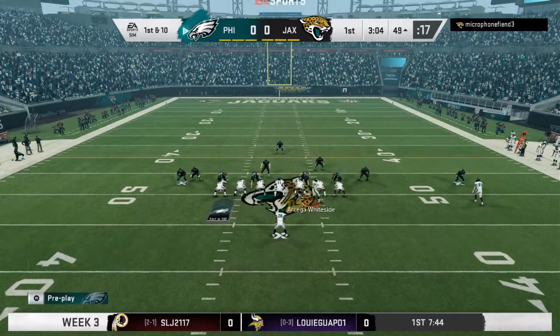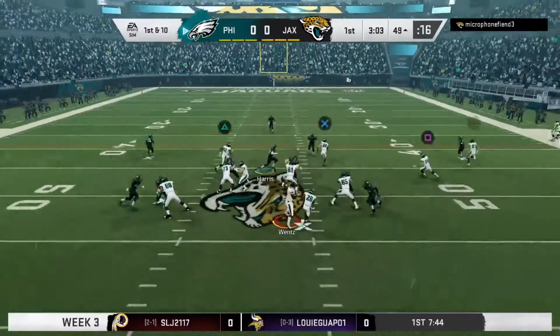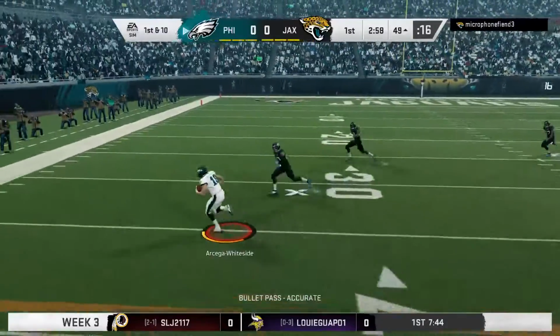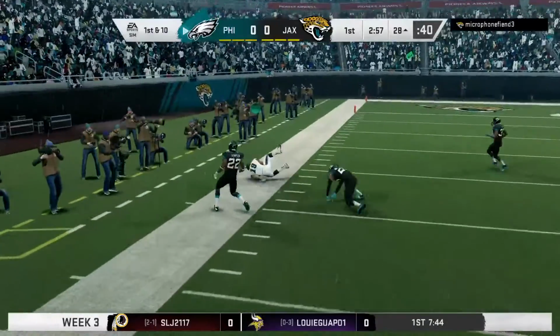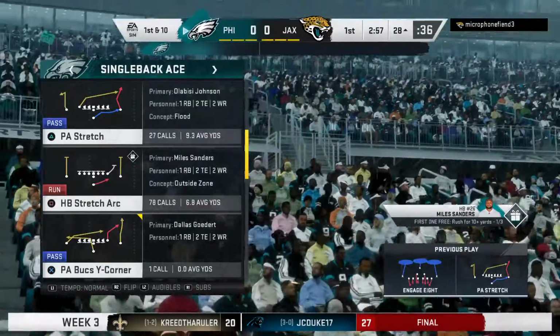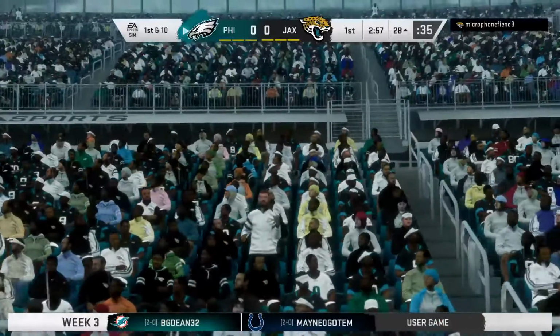Play fake to Sanders. Now here's Wentz. Man open. It's J.J. Arcega-Whiteside. And he is out of bounds, but not before he's inside the 30. That's good for 21 yards on the catch and run.